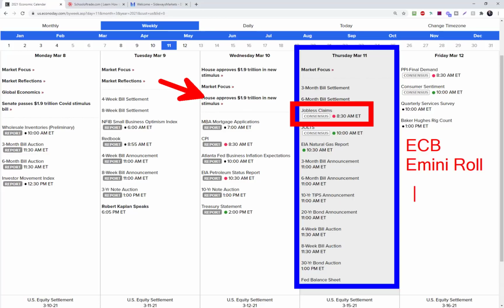We're currently on the 0321 contract in the E-minis. Be watching to see the 0621 contract, from March to June. We'll see when that rolls over next. Probably not tomorrow, looking more like Friday, but we'll be keeping an eye on that on the E-minis, the S&P and the Nasdaq. So as you can see, there's only one small news report tomorrow, that 8:30 jobless claims. But again, there's a lot going on right now with the ECB, the rollover, and of course this big stimulus package.